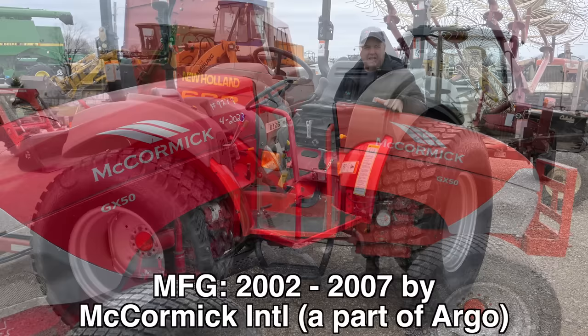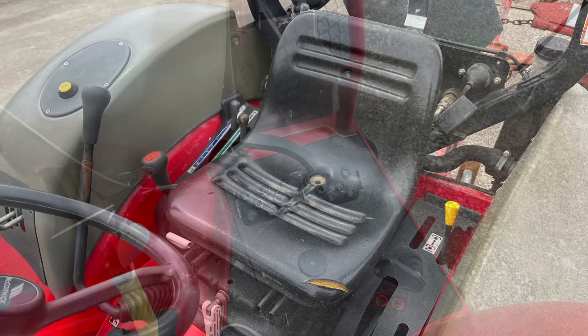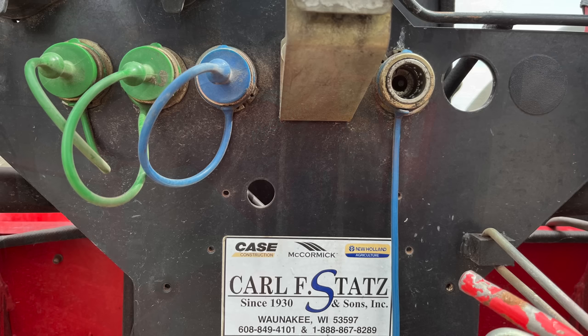This is the most interesting tractor of the day. And you say, a McCormick? It is, and I'll tell you why in a minute. But first, a little about the tractor. This is a GX50, 45 horsepower tractor. It doesn't have a loader. It's got big turf tires on it. It has one or two rear SCVs. It's got 3,018 hours on it.